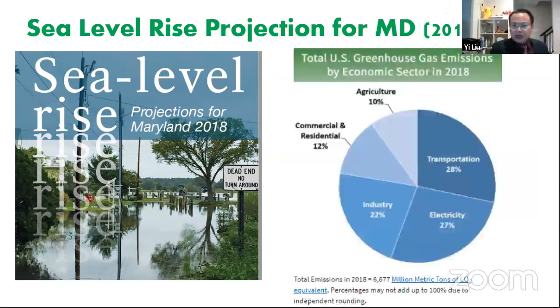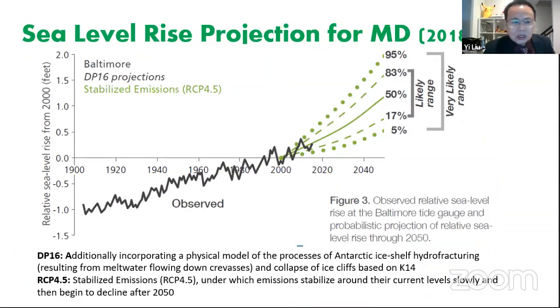And the picture shows the total US greenhouse gas emissions by economic sector in 2018. It means global warming is the reason for the sea level rise. You will see the greenhouse gas emissions are so large. You can check the detail from there. Actually, this projection is based on climate models for different emissions.